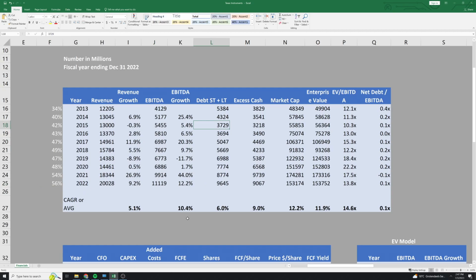Their debt level has been increasing by 6% annually, which is really nothing compared to the EBITDA growth of 10%. Their earnings growth easily outpaces their debt growth, so there's definitely nothing to worry about here. Additionally, we also see them have quite a lot of cash on the balance sheet in their war chest for whatever purpose they deem it necessary. If they want to, they can basically pay back their entire debt load right now if they wanted to.